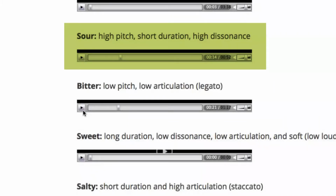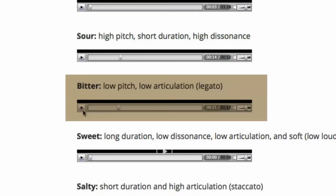And then they analyzed these improvisations to find what was common about them. What did all the sour music sound like? What did all the sweet music sound like? So sour was high pitch, short duration, and very dissonant. Whereas bitter was low pitch and low articulation, right? Softness between the elements. So I hope you all are hungry to hear a little bit of music and see if you can taste it with me, okay?